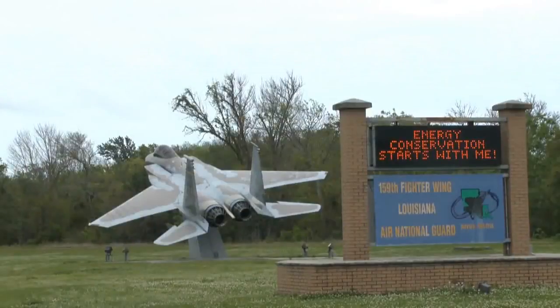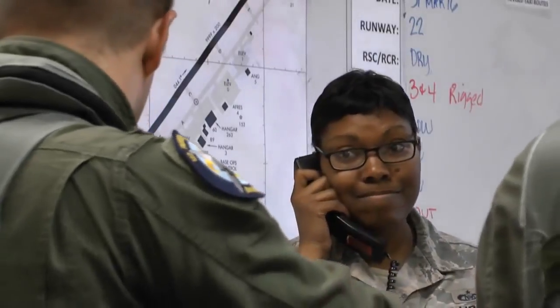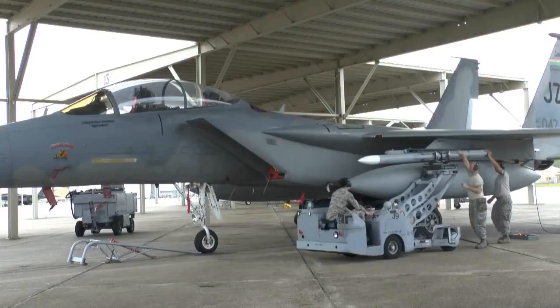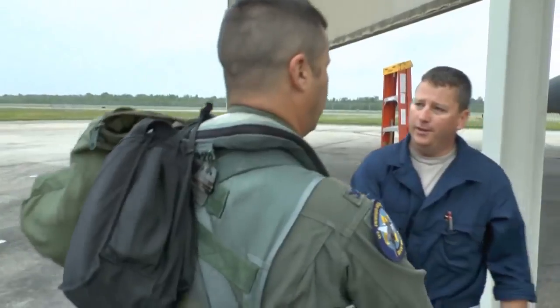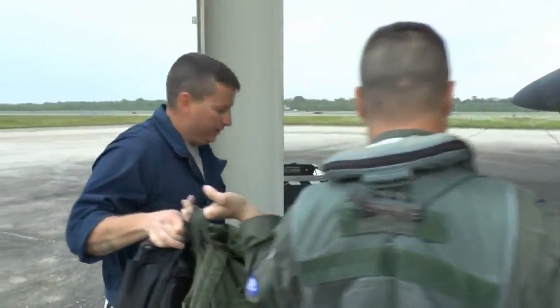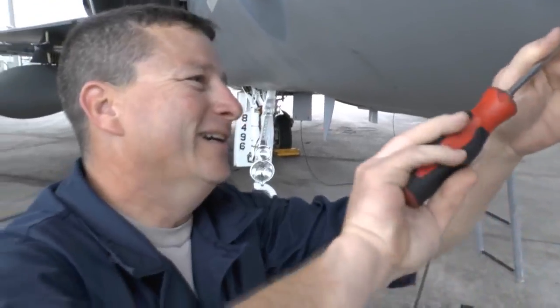The legacy of the 159th Fighter Wing is pride as air and ground crews prepare to launch 6 F-15s for an intercept training mission over the Gulf of Mexico. The bond between pilots and their ground teams is evident. It makes you feel good about what you do every day. It brings it back to that sense of tradition, so that history that we have in the Air Force and the Air National Guard. There's a sense of ownership.